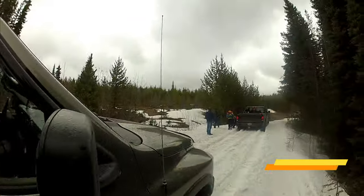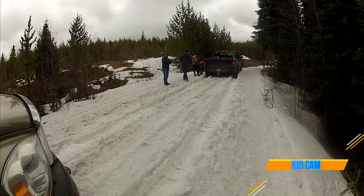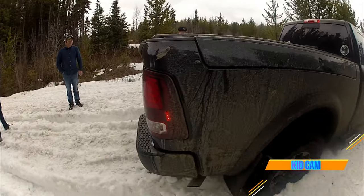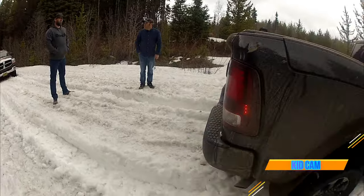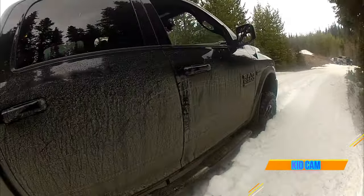Someone got stuck already. Another buddy in the Power Wagon. Pretty deep snow. Yeah, maybe don't run it in four. I've got frame selection on mine, so I put it on loose and mud.